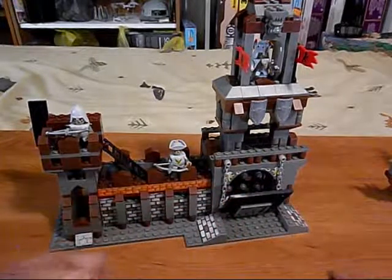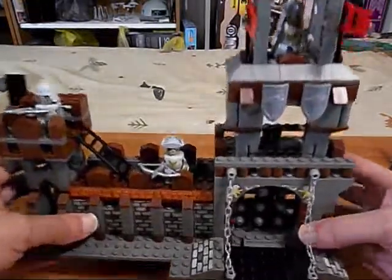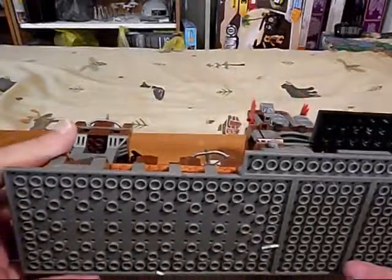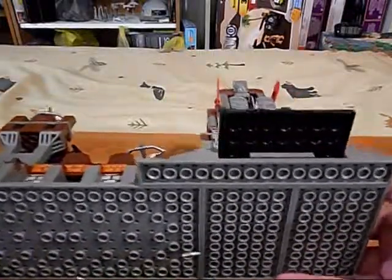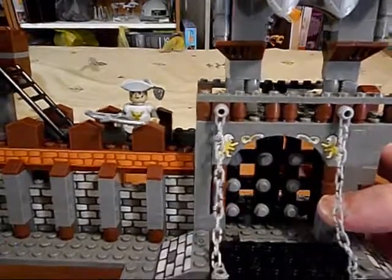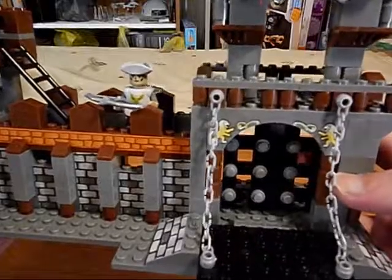Is that the chain? Well, that's how it goes. Okay. Here's all of our base plates. We got a long base plate used here, and then two plates underneath this part here, and they kept coming disconnected while I was building it.